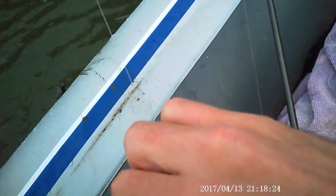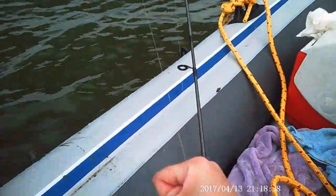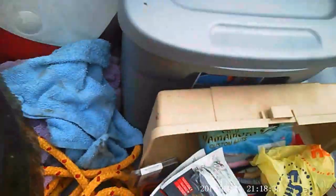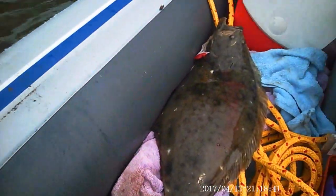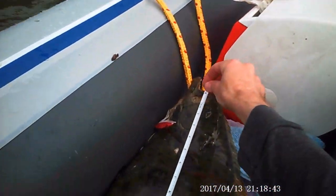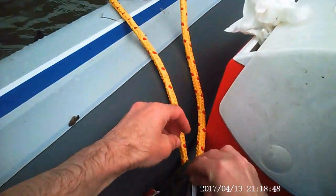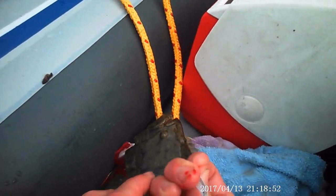I'm like 90-something percent sure he is a keeper, so I'm gonna break that off of there. Gonna measure this one up. And I got it on camera. My finger! Oh, shit. He just got me good with his teeth, you guys.